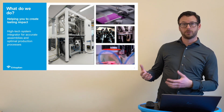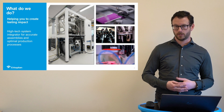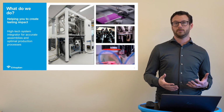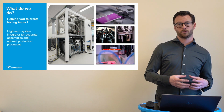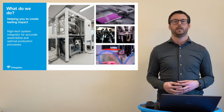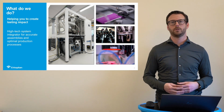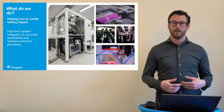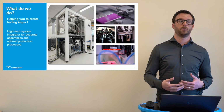In the pictures you see over here are some of the examples that we've built in the past for customers. These examples include alignment from CMOS sensors to lenses, and also of course in the photonics industry fiber to PIC alignment or fiber to fiber alignment. And subsequently we also specialize in the processes of joining and bonding.